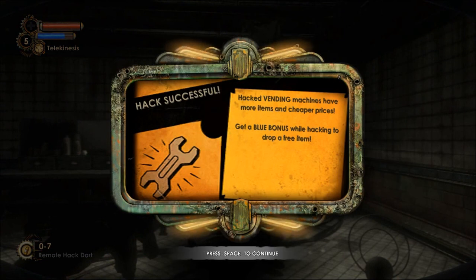Hack successful. Hacked vending machines have more items and cheaper prices. Get a blue bonus while hacking to drop a free item. A couple of things. That is the 5th of the 8 types of machine that we need to hack in order to unlock Prolific Hacker, and it's the 6th of the 30 distance hacks we need for Master Hacker.